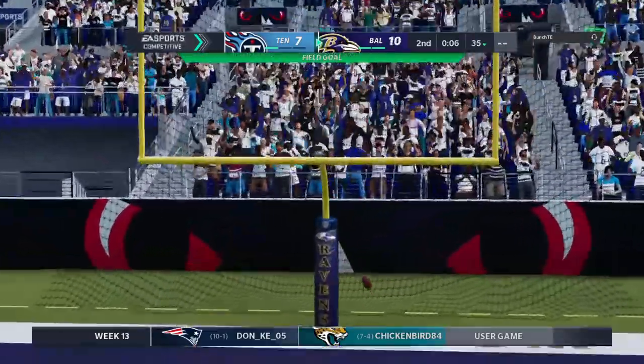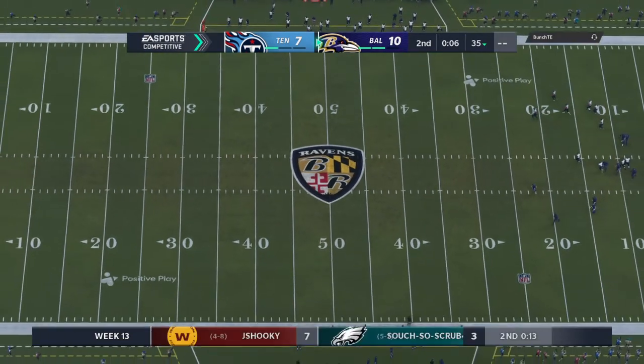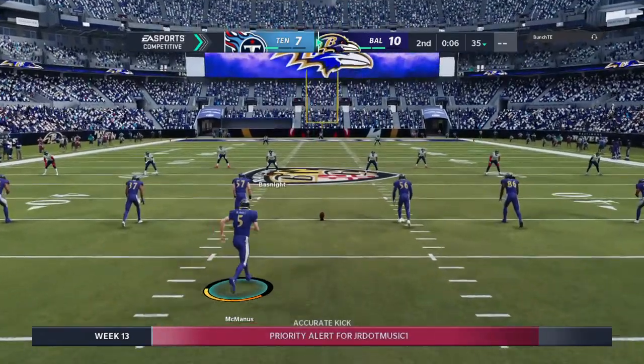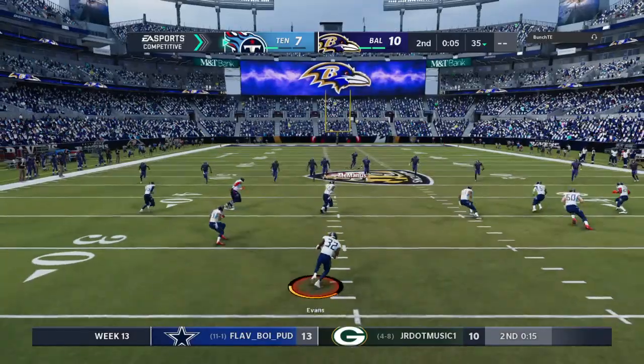And McManus able to put it through. And the Ravens strike first at 3-zip. So we will not go into the lockers tied. We do have a leader in the clubhouse, so to speak. Man, it's only 3 points. Doesn't seem like much, but it looms big the way that they got it done right before the half ended.